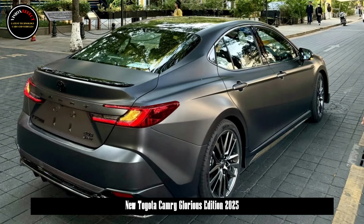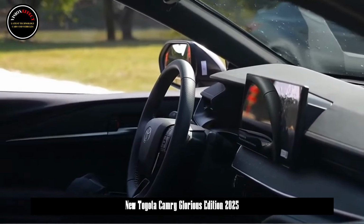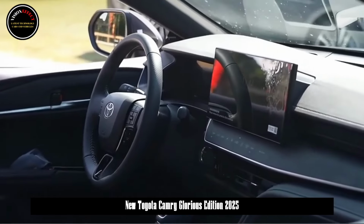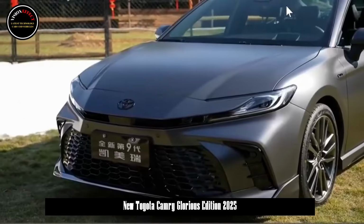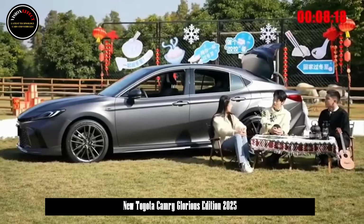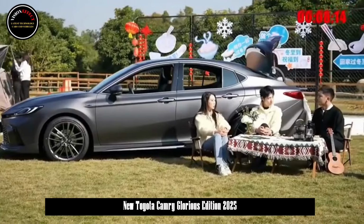It seems that finding a cool name for a special edition is getting harder and harder for automakers. A good example is the sporty-looking Toyota Camry Glorious Edition that was recently launched in China with the goal of sparking customer interest in the hybrid sedan. The Camry Glorious Edition is exclusively available in the matte grey exterior shade, combined with a black finish for the Toyota emblems and the Camry lettering on the tailgate.